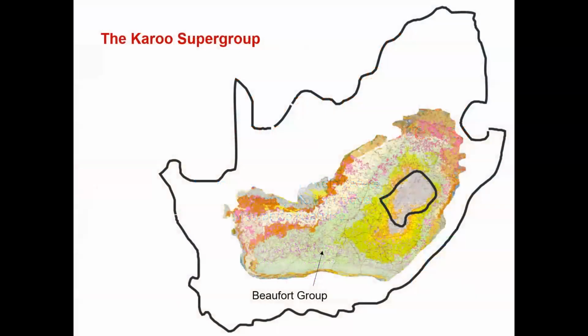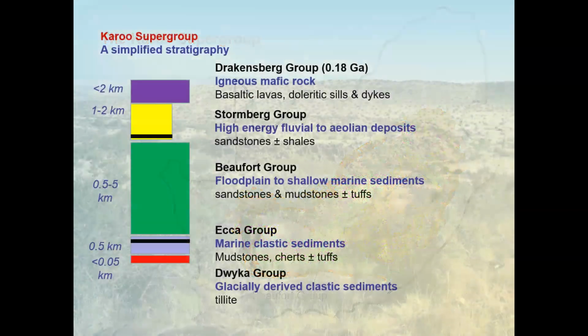textures. So this is the Karoo supergroup in South Africa. Martin was looking further to the northeast, and where we're going to be looking is the sedimentary basin part. All the little purple squiggles in there are doleritic sills. And then there are the volcanic eruptions, which are mainly exposed or preserved in Lesotho, the circled little inset country there, the Drakensberg.